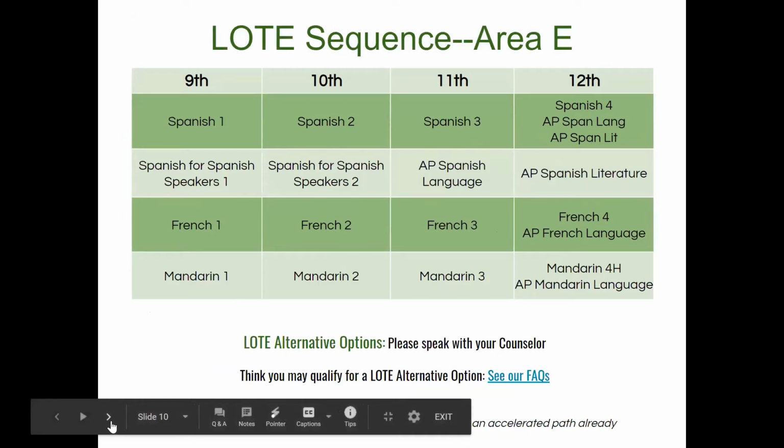For our language other than English, you would take the next sequence. Remember, you need 20 credits, 2 years, and they must be two consecutive years of the same language. So if you are in Spanish 1 now and decided to take it as a junior, you would go to Spanish 2, okay? We do have options for seniors. If you are currently in Spanish 3 and want to continue and take a 4th year, we have Spanish 4, AP Spanish Lang, or AP Spanish Literature.